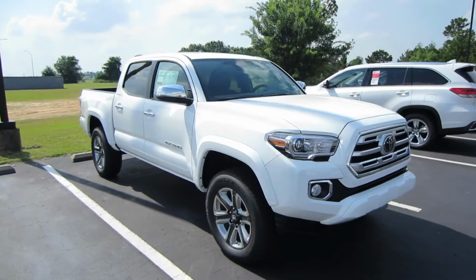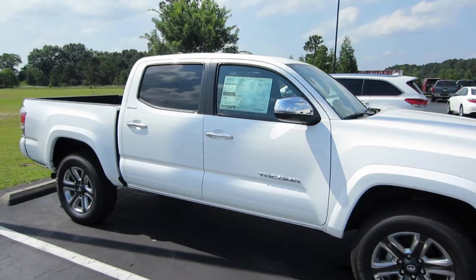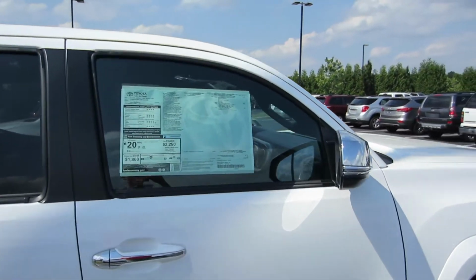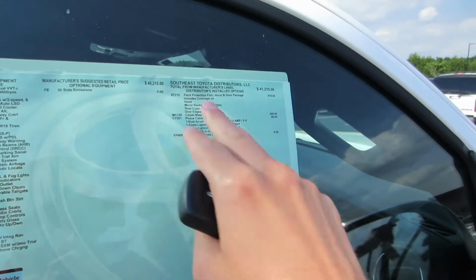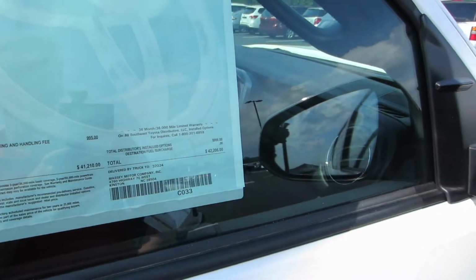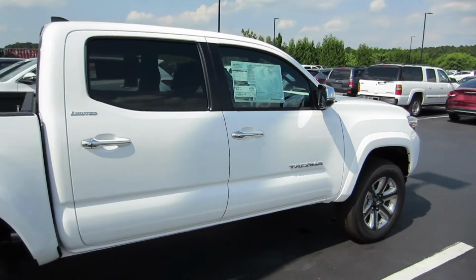And here in front of me we do have a 2018 Toyota Tacoma Limited. This one is in the super white exterior with the black leather. And then checking out our window sticker, we do have a couple options: the paint protection film, carpet mats, and phone charger for a total of $42,206. Gas mileage is going to be 18 city and 22 out on the highway.